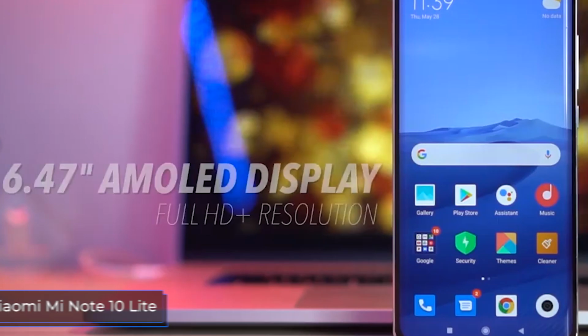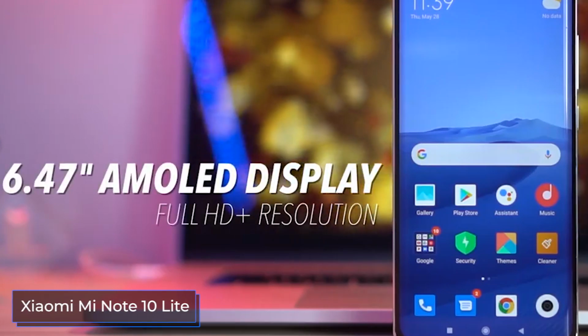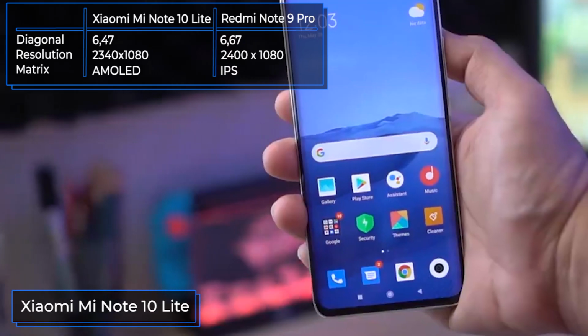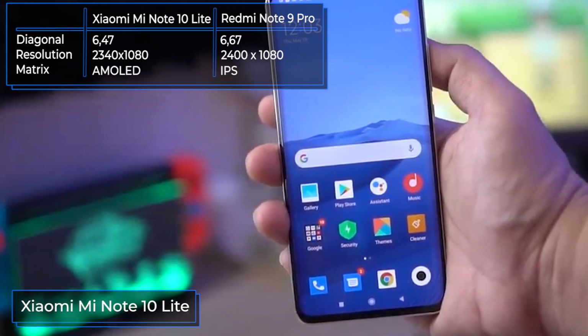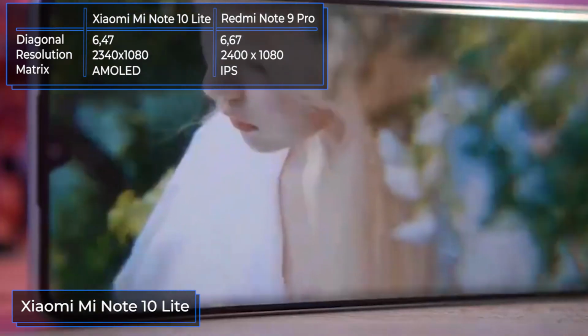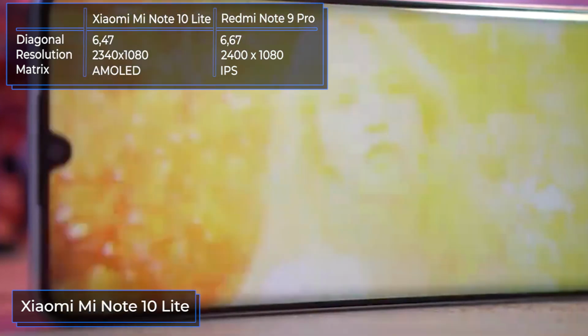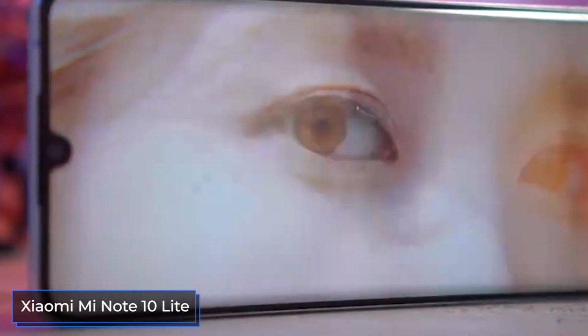The screen of Xiaomi Mi Note 10 Lite uses the Super AMOLED technology. The diagonal is 6.47 inches. The display is Full HD+. It has a large supply of brightness, up to 600 nits. This allows the smartphone to be used even in direct sunlight. The screen is clear, with wide viewing angles, accurate color reproduction, and perfect black colors.